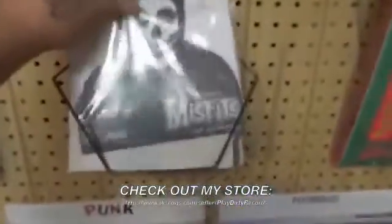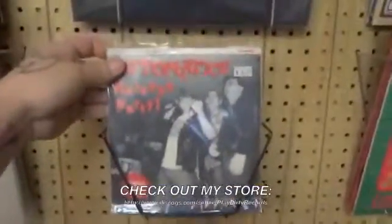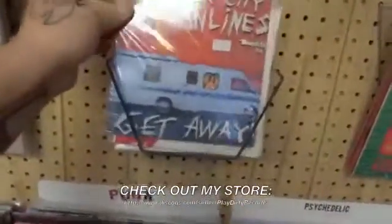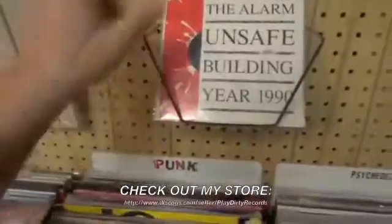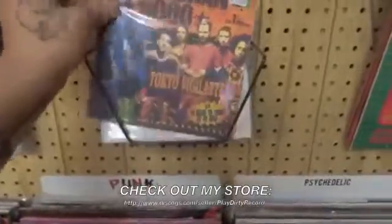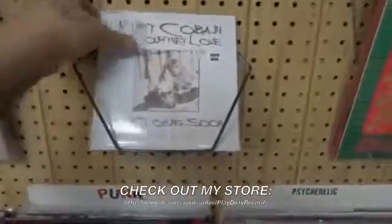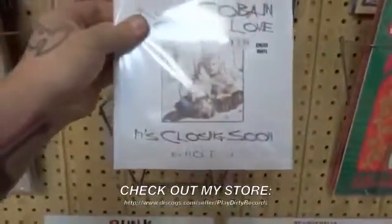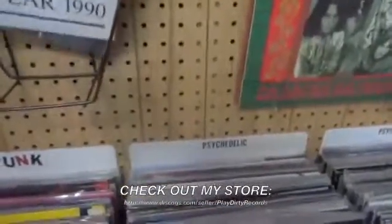Now let's go in and check out the stuff I pulled. Take a look at these sevens. Some pretty cool sevens here. Automatics, Karaoke Party. Oh, I like this one. Anything with that, I'm good with. Can we get some focus? River City. I might actually get this just for the heck of it, because I love covers like this. The Alarm. Oh shit, Powermind 5000. That's pretty cool. Kurt Cobain, Courtney Love. That's pretty cool. Let's put those back.